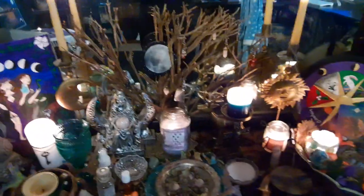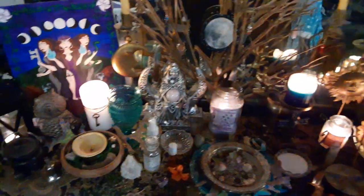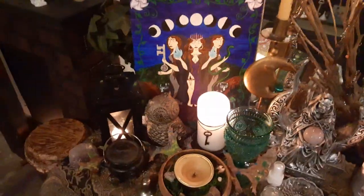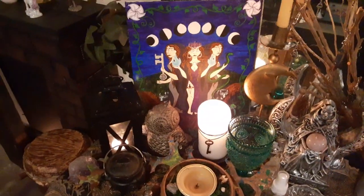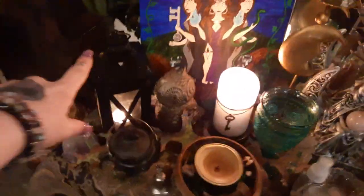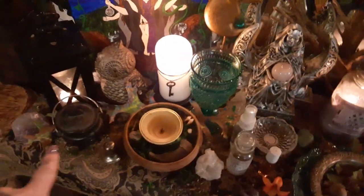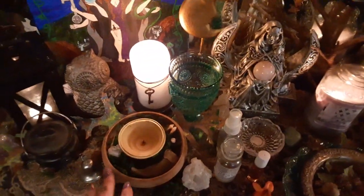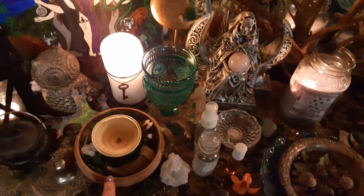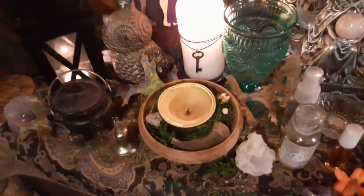Right now it's kind of set up for spring. We just had Ostara a week or so ago, and the full moon on Sunday. Here is a painting of Hecate that I made, as well as a lantern, an owl, a key candle, the cauldron, and an ancestor bowl. That's what I call it. I haven't lit it. I forgot to light it, but it just has some bones and some fossils and stuff in there, and I usually light it in honor of my ancestors.